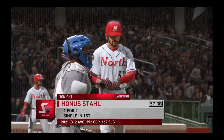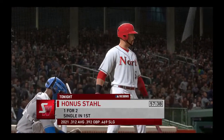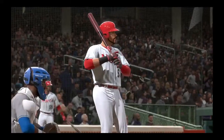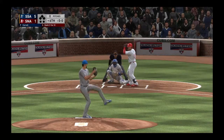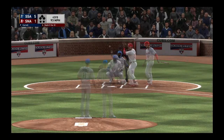Leading off the inning, Hannes Stahl, the third baseman. Stahl hasn't looked good so far. Down by a boatload as we enter the middle innings, it's about time they get something going. And the last thing you want to do is fall behind where you have to score a bunch in the 8th and 9th inning. And a fastball's in there for strike 1.